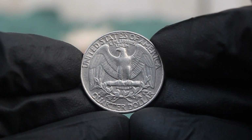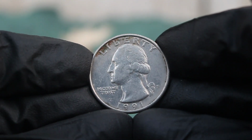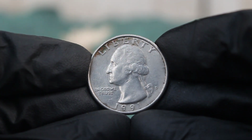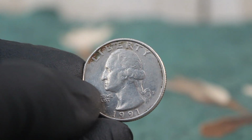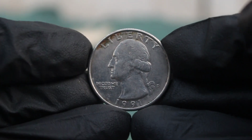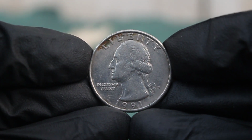Next up, the 1991 Washington quarter dollar with D mint mark. If you've got one of these in your collection, even if it's in a dirty or circulated condition, stick around because we'll explore its value in today's market and whether it's worth cleaning up or keeping as is.